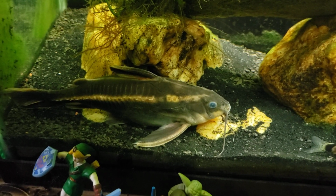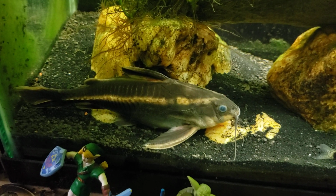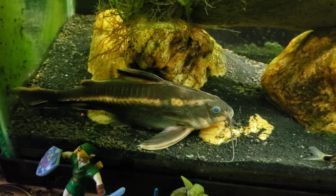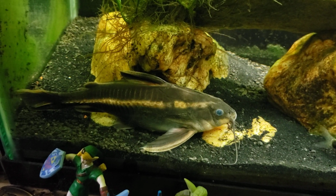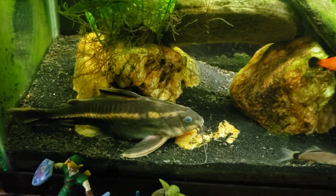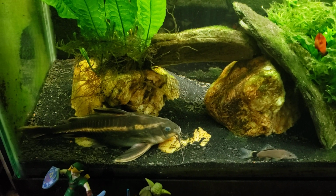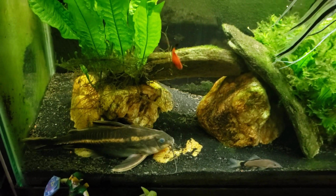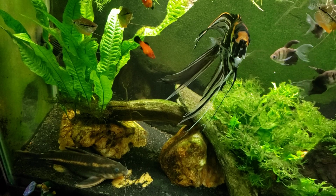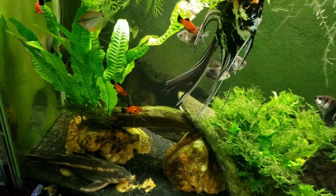Hey everybody, this is a little look at my Striped Raphael here in my 55-gallon gourami tank. This one's not super reclusive, but part of the reason it's not super reclusive is because it's so big, it doesn't really have a whole lot of opportunity to hide in this 55-gallon tank. It probably is getting about big enough where I need to move it now. I do have other fish that are sort of more cramped in their tanks that probably take priority.